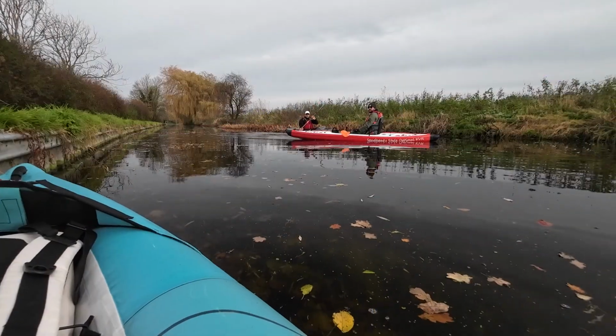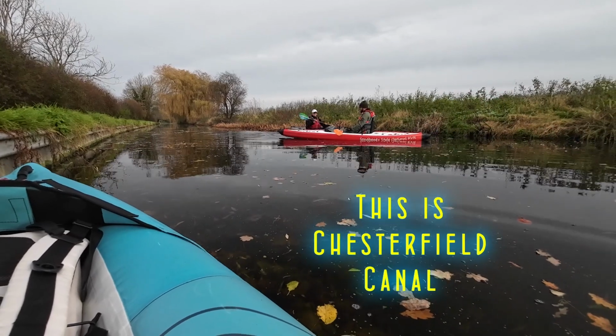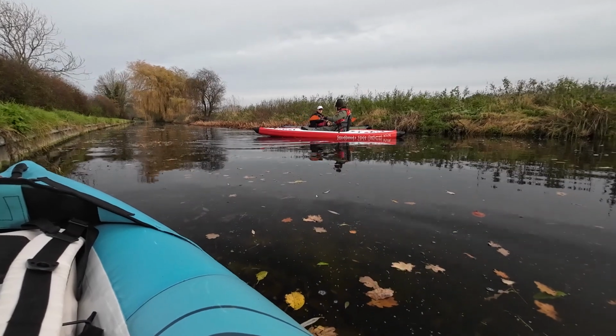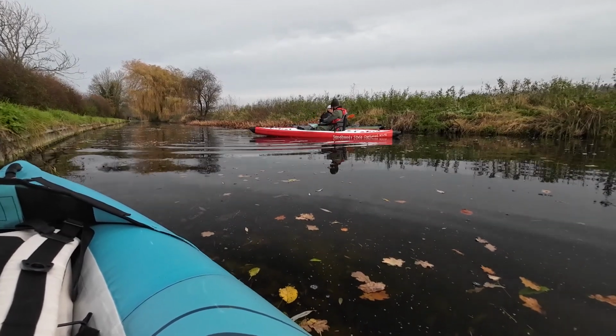Yeah, to de-ice the car this morning. Yeah, I had to press a button. Flash. Nobody likes a flash.